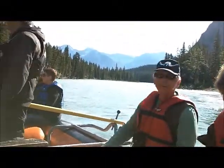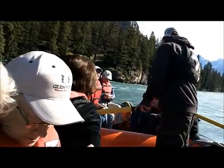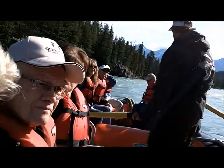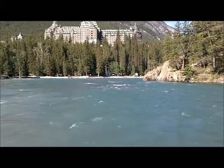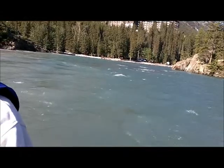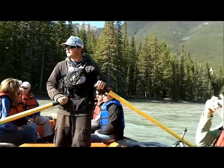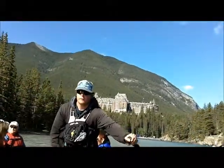You can see the Fairmont fan screens there. Wow. Where's the picture? Now, this morning we're going to go about 5 miles. Oh, look at that. That's gorgeous. Oh, it's a beautiful hotel. It's majestic on the mountain there.